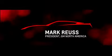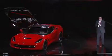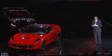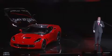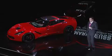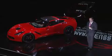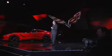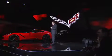Ladies and gentlemen, good evening. This is the new Corvette. Well, tonight is, of course, another night in the incredible journey of the American sports car called Corvette. Tonight we celebrate the introduction of the 7th generation, or C7 as we call it, right here in the Motor City. For 60 years, Corvette has represented the state-of-the-art in performance cars.